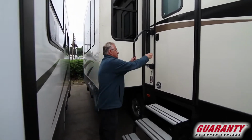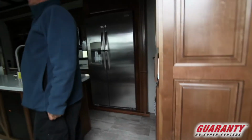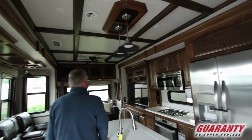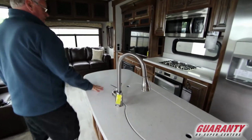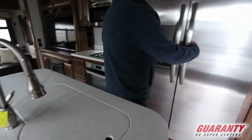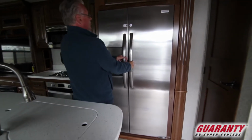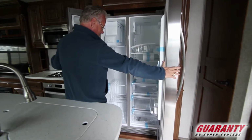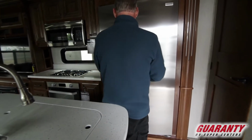Nice aluminum 4-step entry with the large grab handle. This is a beautiful coach. Notice your coffered ceiling inside. It's got some very nice detail to it. This particular coach has your electric full-on residential refrigerator with ice and water in the door. It's a Frigidaire. And of course it's still packed, it just came into inventory.